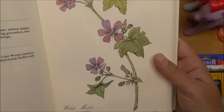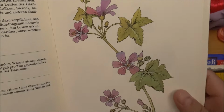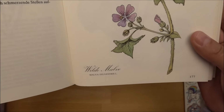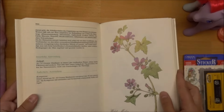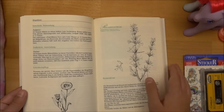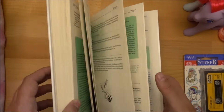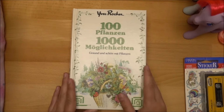And I love to look at this older book. This is so cool. This is something that I really love about these older 80s books. This is a Malve. I don't know what the English word is, but colorful pictures and more pictures, so you can learn a little bit about plants and so on. And this is actually so cute.